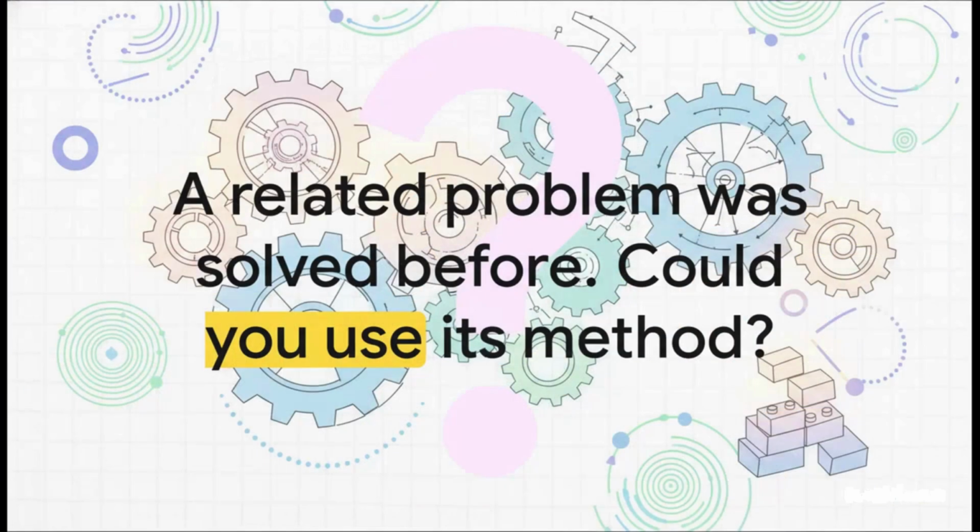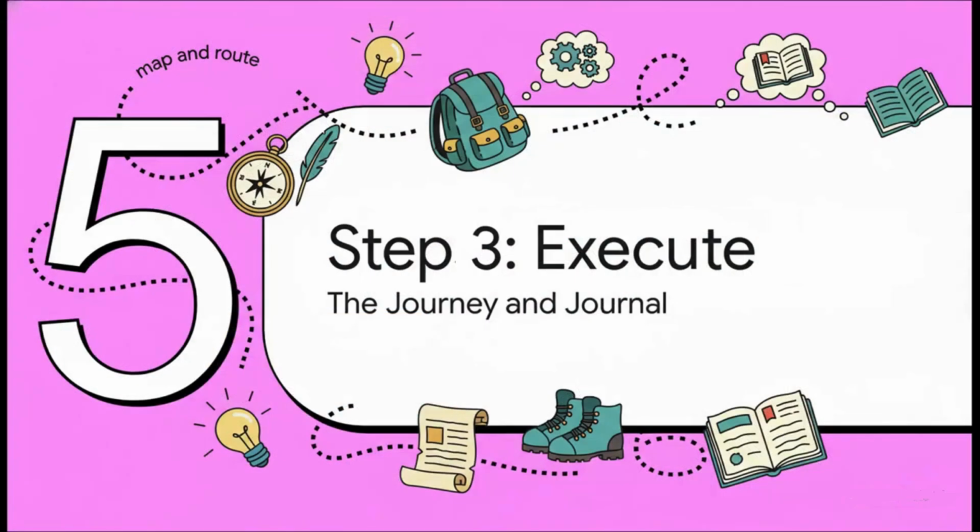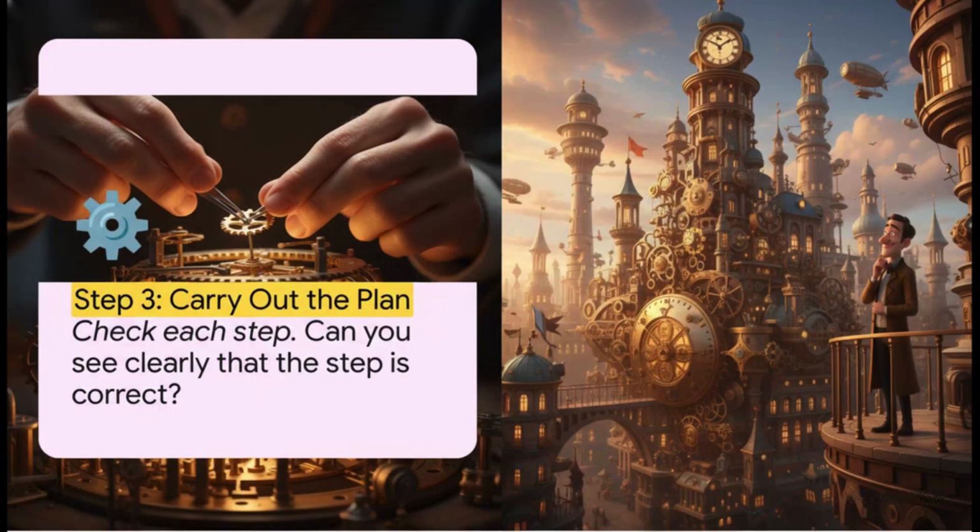One especially important idea here is that you don't always need to start from scratch. Many problems are variations of ones you've already solved. Strong problem solving often comes down to recognizing patterns and building on prior experience. With a plan in place, we move to step 3, carrying out the plan. This is where execution happens. You work carefully through each step, checking your reasoning as you go.